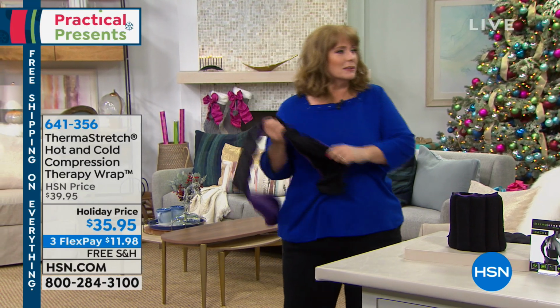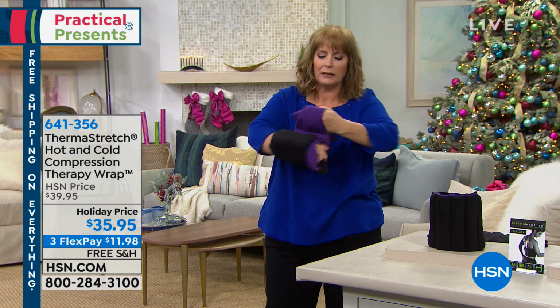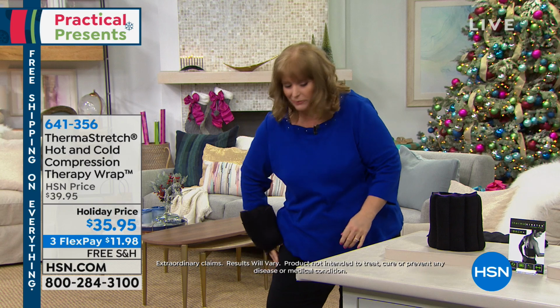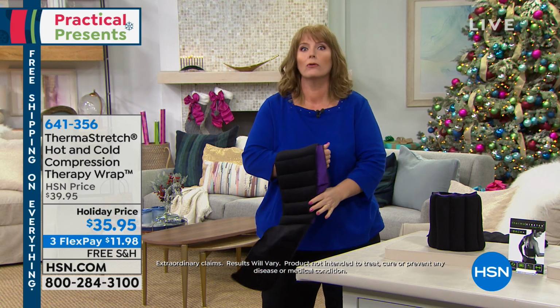And it's flexible, so today I need it on my back, but maybe tomorrow I need it on my knee. You see how I just wrapped that up? And now it would fit nicely on my knee, or maybe it's that thigh or that calf area. Or maybe it's my husband or my grandson.